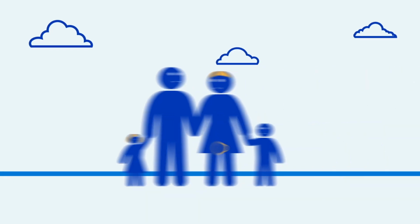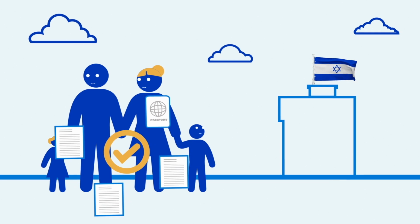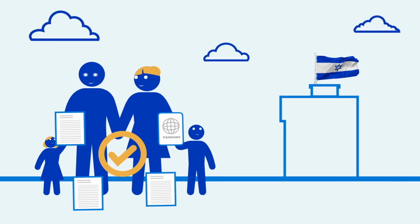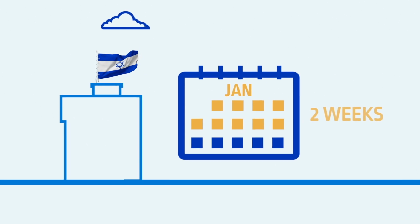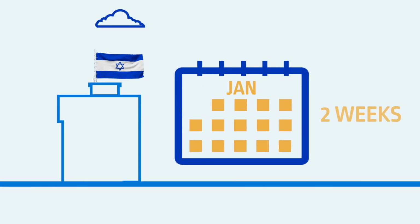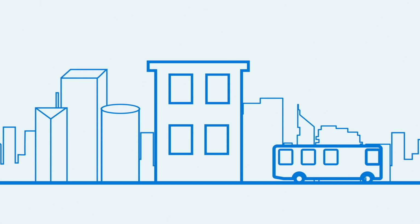Once you're approved, you'll need to take your passports, pictures, and visa application forms to the Israeli Embassy in Pretoria. This takes about 2 weeks. If you already have an Israeli passport, you can skip this stage. Once you have received your Oleh visa, that's it. Your new life in Israel can begin.